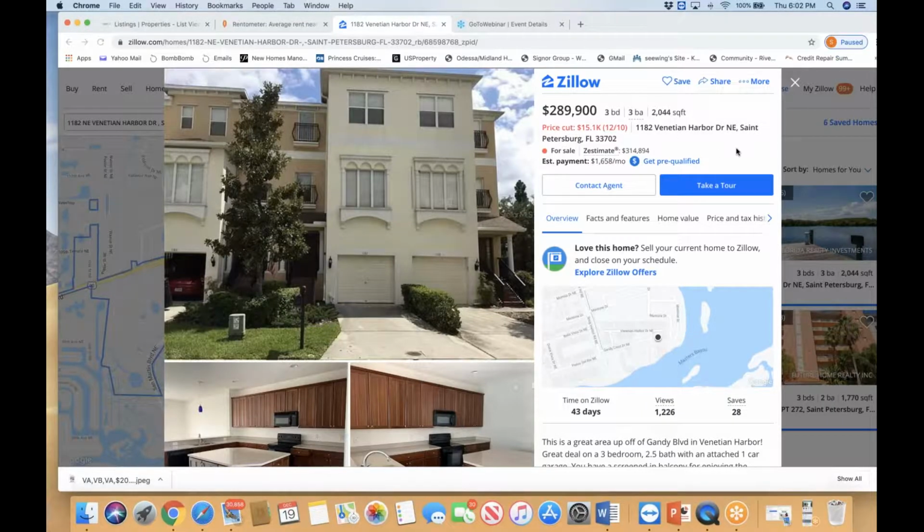This property here in Florida: VA foreclosures, 5% down, financing for any investor that qualifies. All right, so without further ado, let's dive into this great property located here in St. Petersburg, Florida. This property is listed by the Department of Veterans Affairs, government VAs, for $289,900. It's a government foreclosure, 3 bedroom, 3 bath, 2,044 square feet.